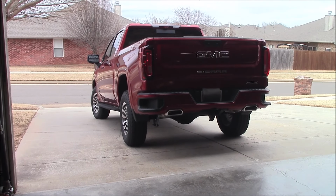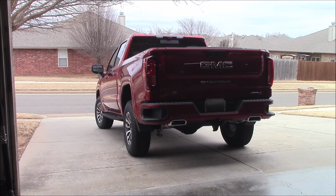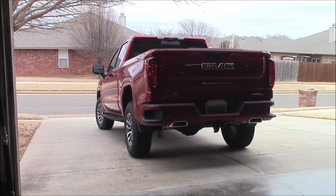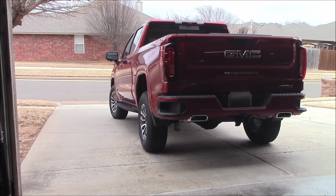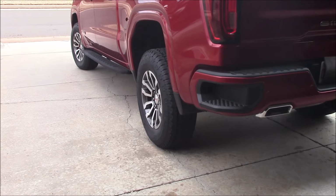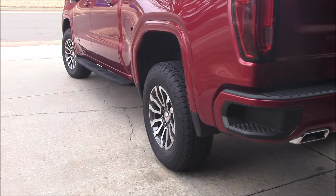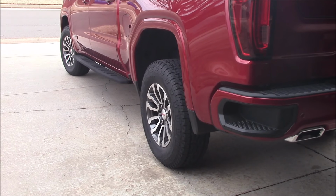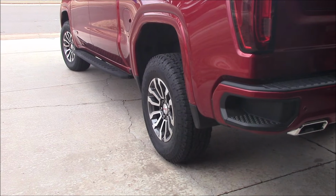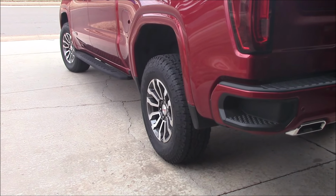Alright, this is my 2021 GMC Sierra AT4 with the 6.2 liter V8, and as you have probably seen in my other videos, I replaced the Goodyear Wrangler Duratrac stock tires with Bridgestone Dueler AT Revo 3s in all four corners. Also went up one size, so it's a true 33.2 inch tire. Phenomenal riding tires. Absolutely quiet, comfortable, you name it.